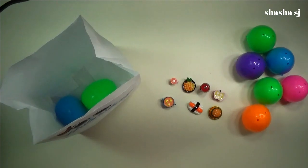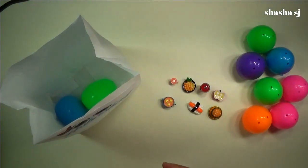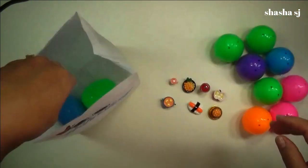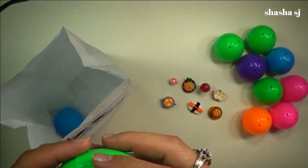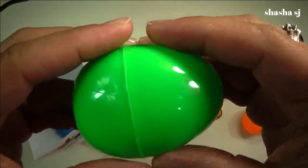Okay. Oh my. How many eggs would that be? I hope I don't get bitten by the dog. Anyway.